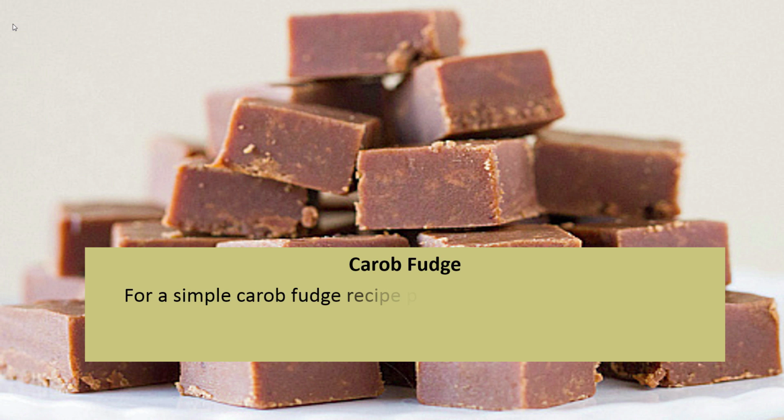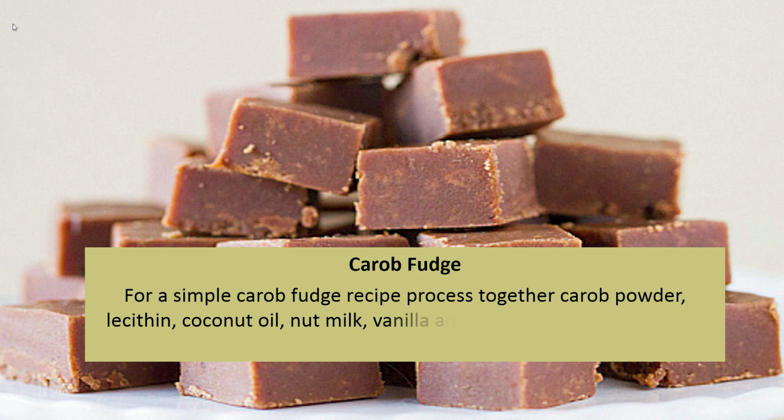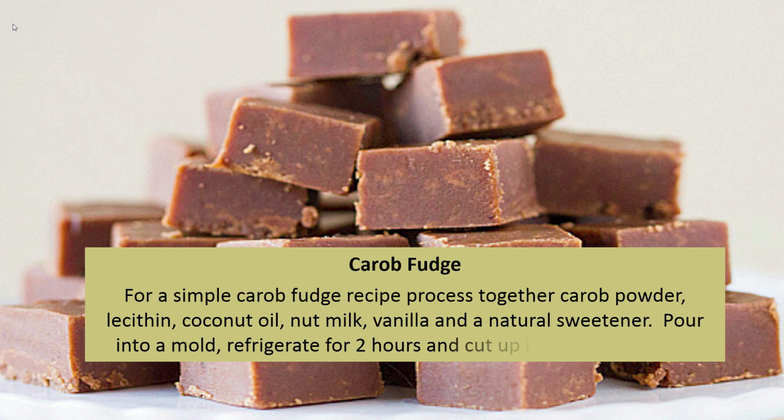Carob fudge. For a simple carob fudge recipe, process together carob powder, lecithin, coconut oil, nut milk, vanilla, and a natural sweetener. Pour into a mold, refrigerate for 2 hours, and cut up into fudge squares.